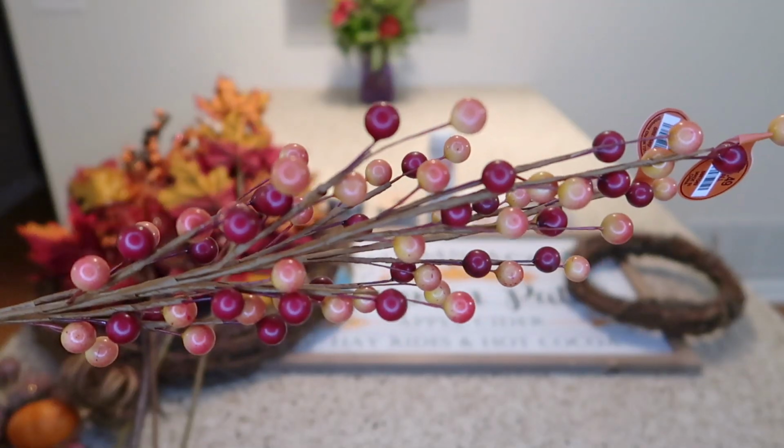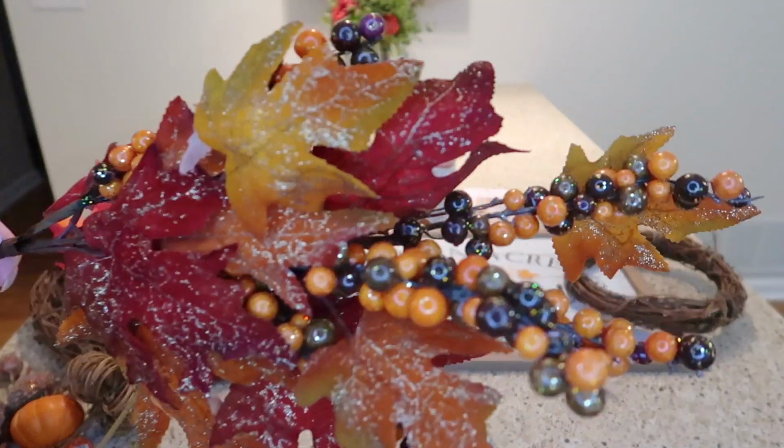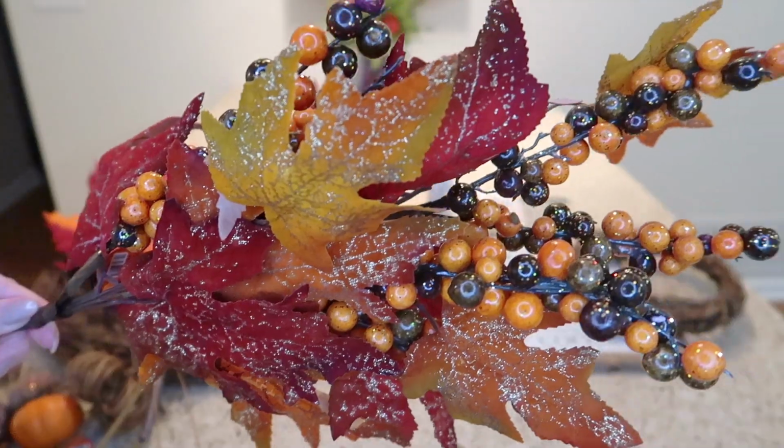Then I also got these two little berry picks. I don't know what kind of berries these are supposed to be, but they are red and a yellowy orange. And then I got some sparkly berries with leaves. These are super glittery. All the glitter is gold. I think it's really pretty. The leaves have a velvety touch. These are very sparkly. And just FYI, all of this was 40% off the retail price. And then I just grabbed two of these basic maple leaves.